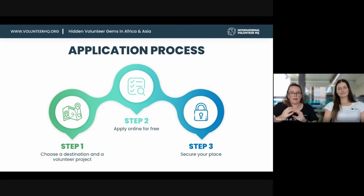All you have to do is find one of the green apply for free boxes on our website. It'll be up the top right, or it will be on the project page. There are different ways to find them. Click on that. It only takes roughly 5 minutes to submit your application, and typically we can get back to you within 24 to 48 hours. Once accepted, you'll be connected to a program manager, who will be in charge of you and answer any questions leading up to your time abroad.